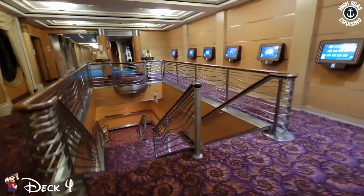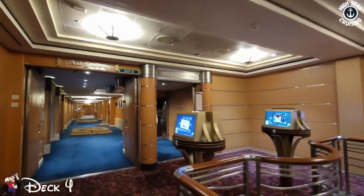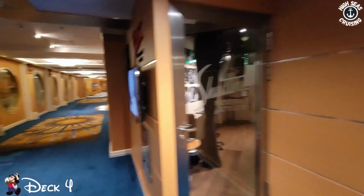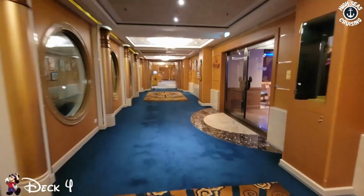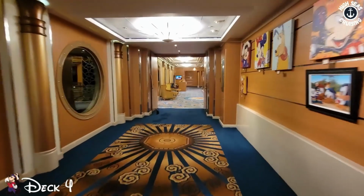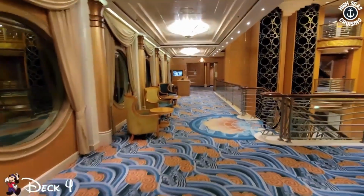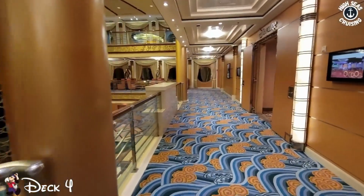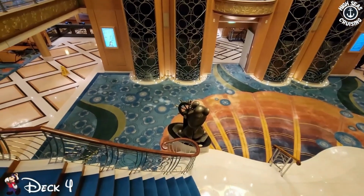This is where the stairs come out that we saw down on deck 3. Okay, you have the Shutters Portrait Studio, where you can make arrangements to have professional portrait pictures taken while on board. And then here you have the D Lounge. And that brings us back to the atrium. You can see the statue down there on deck 3.